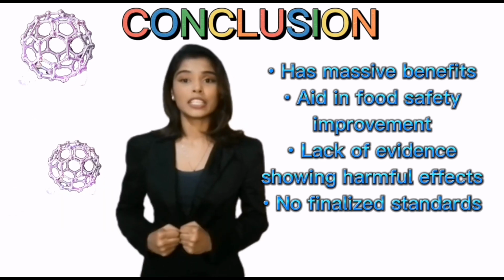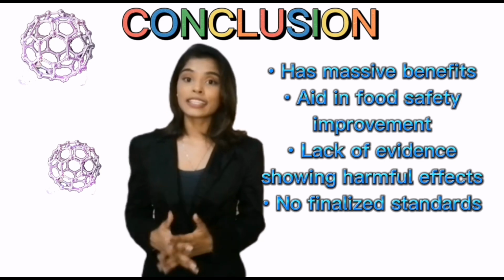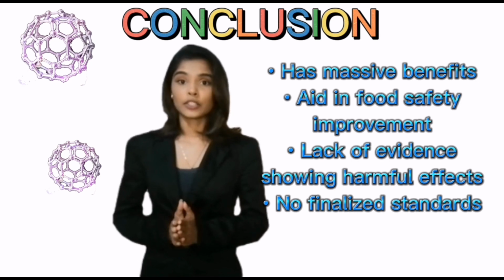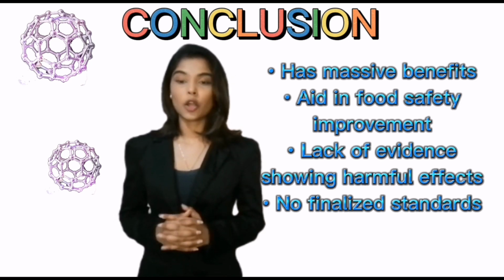Therefore, there is a major need for an international organization of standards to create a standard to make sure that the food industries are using nanotechnology both correctly and safely to prevent any kind of harmful effects.